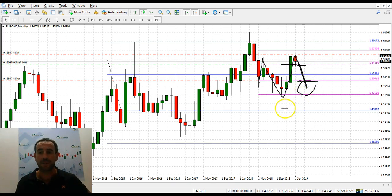We're talking about 400 pip, right? 400 pip. That's pretty much what I would like to see, price going straight to the lower section. At that point, I'm not sure what's going to happen. Price could continue and break that system completely, break that bottom key level, 47.56, and head straight to the lower section of the big setup.